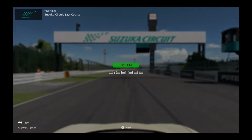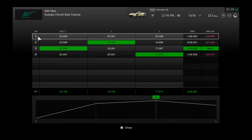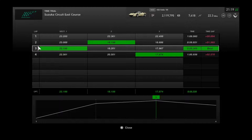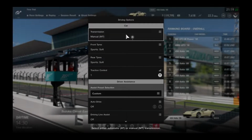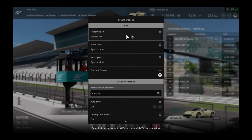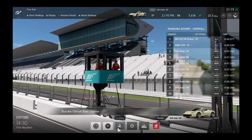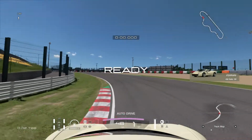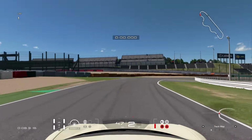So, what we're going to do to put some theory to the test is change to manual. See, that's the best time there, 58.366. So we're now going to change this to manual. And again, we're going to do 3 laps, or to make it fair, 4 laps in total, and just find out, does it really make a difference with your lap times? Does it feel different to drive? Does it give you that sense of control that you're probably missing? We're about to find out.